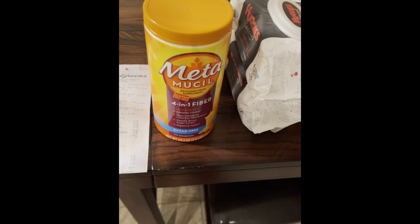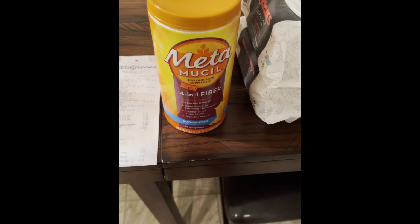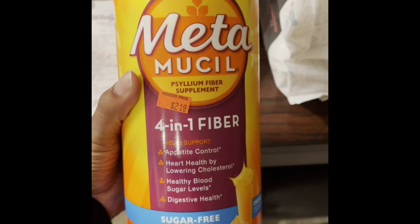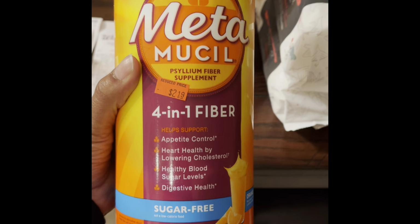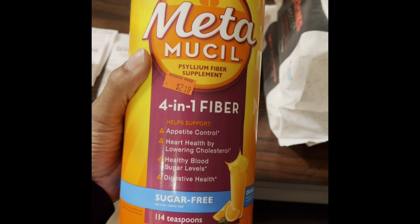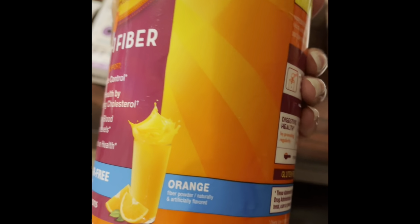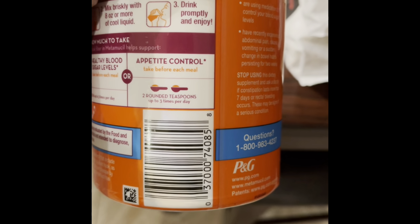So next, I have these Metamucils. I actually have two different types. I just realized this. So the Metamucil Orange Sugar Free. This one is regular $21.99. And this was on clearance for $2.19, which is an awesome deal. This is the 23.3 ounce bottle. Sugar Free. And it is the orange flavor. And this is your barcode.